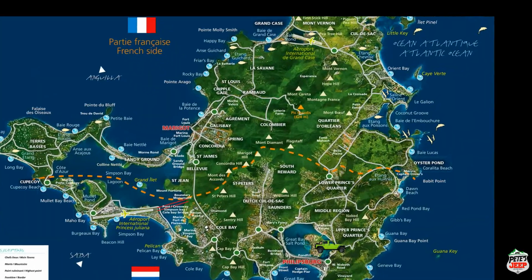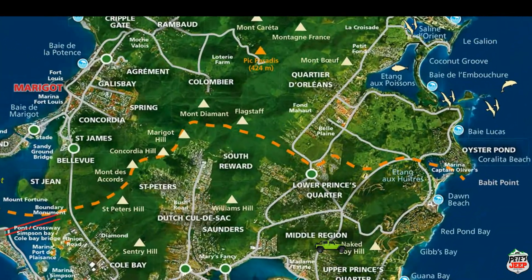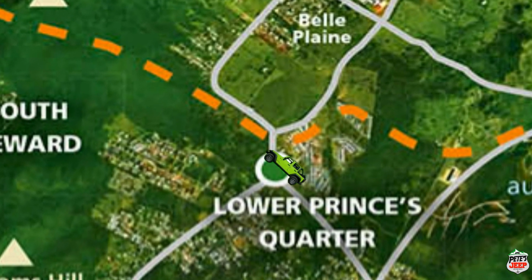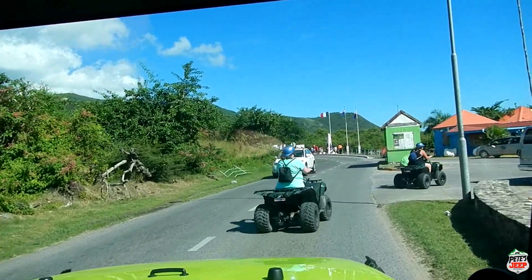We departed at around 9:30, where the first stop was at the Border Monument, which separates the French and the Dutch side. They're stopping. He wants to show us, I guess.